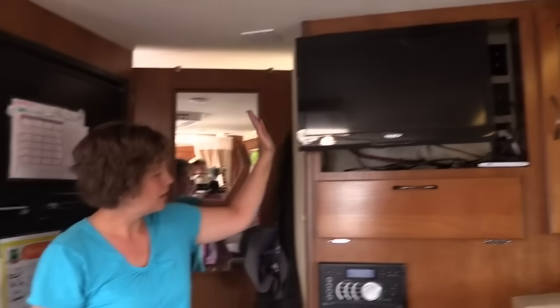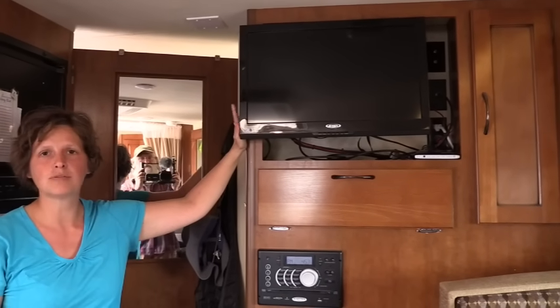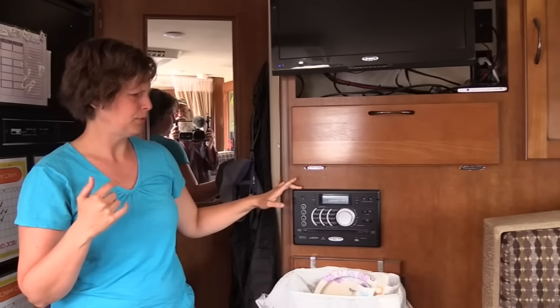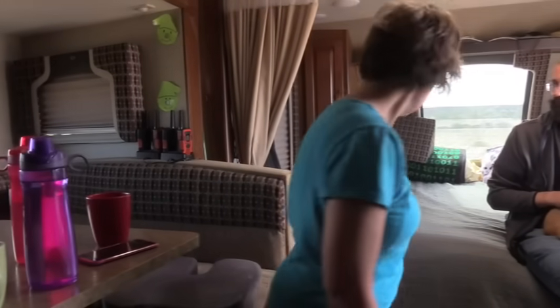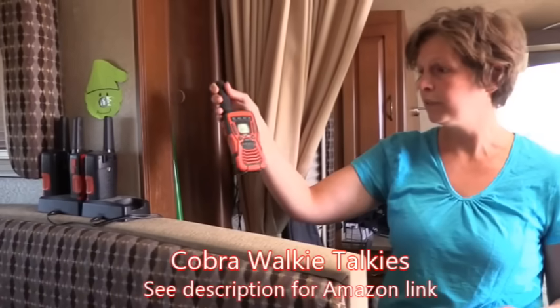Then we have our entertainment center. We have our TV. It does run off 12 volt. And then this is a radio, DVD, CD player, Bluetooth. It does all kinds of stuff. And over here are your walkie-talkies. These are the Cobra brand walkie-talkies, and we really like them.